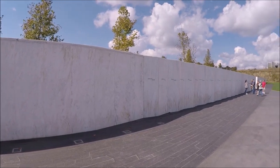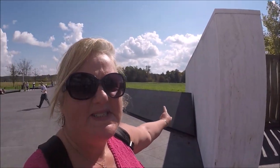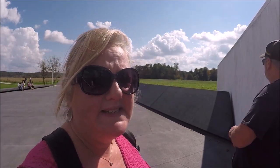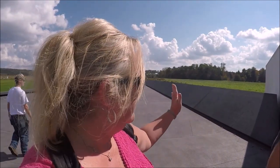Okay, so we are at the Flight 93 Memorial, which was put here to remember the crew and the passengers. And this is the wall with all the names. This behind us is the actual crash site. There is a rock, which I did take a picture of if you can't see it in this shot, that shows where they landed. And this black wall around the edge is the exterior of the crash site. So we'll take a walk down the hill.